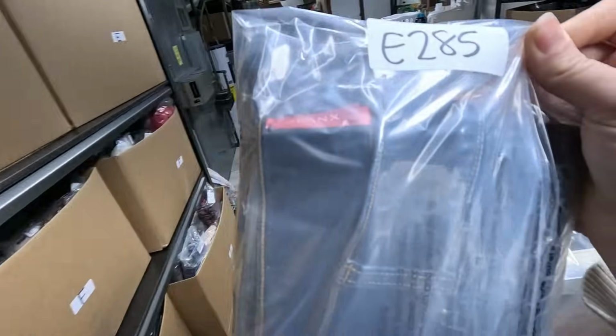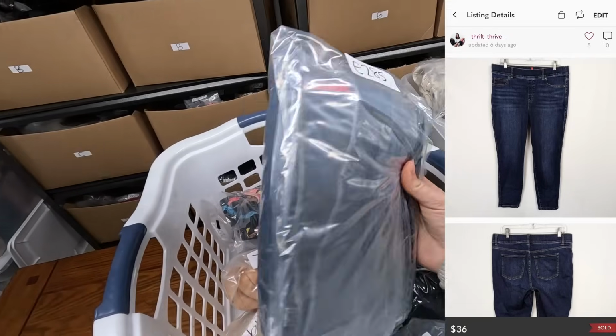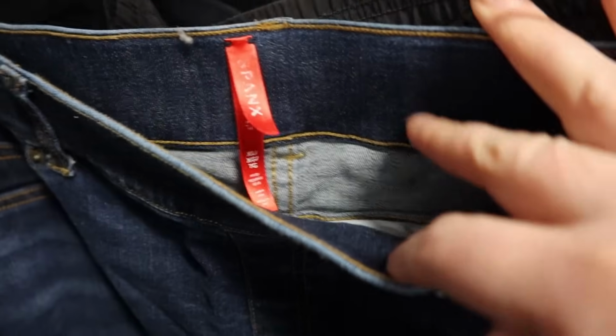This is a pair of Spanx, and these are the jeanish leggings, so they look like jeans but then they feel like leggings, and I ended up selling these ones on Poshmark for $36. And Spanx for me is honestly just a really great bread and butter brand. It's a brand that I know is going to sell for a good amount of money and sell really quick, and anytime I pick up an item from Spanx, normally it's in and out of my inventory really fast, which I love.